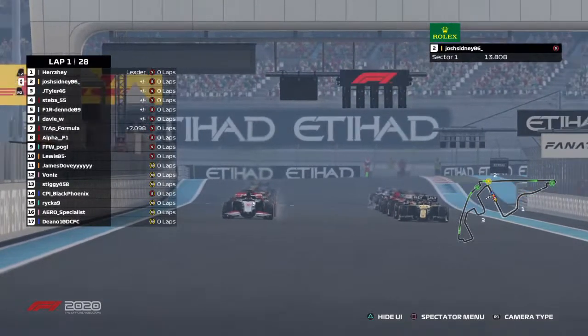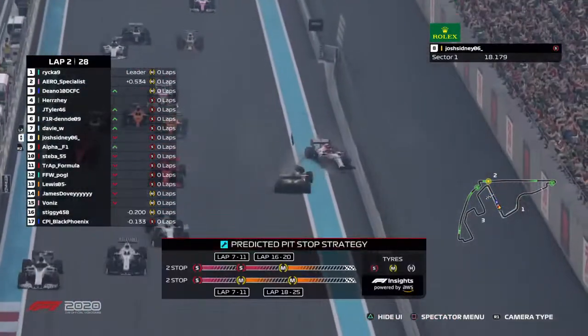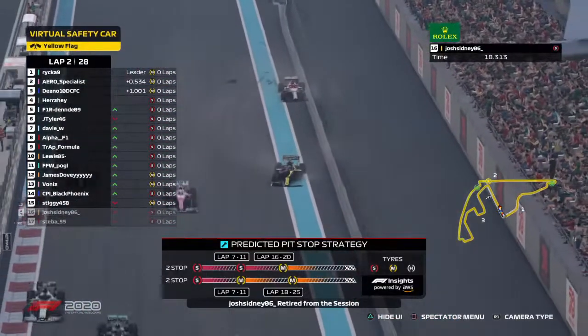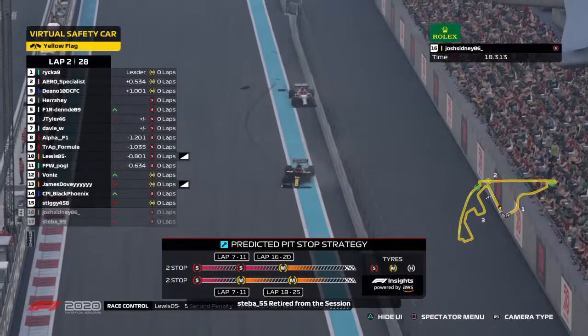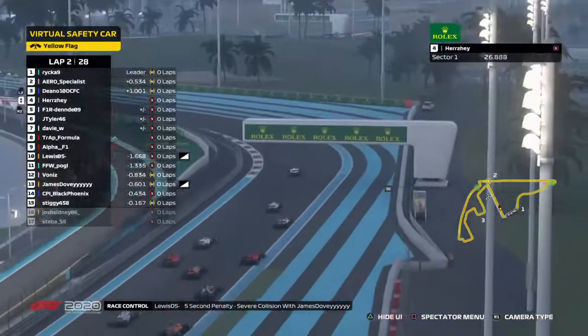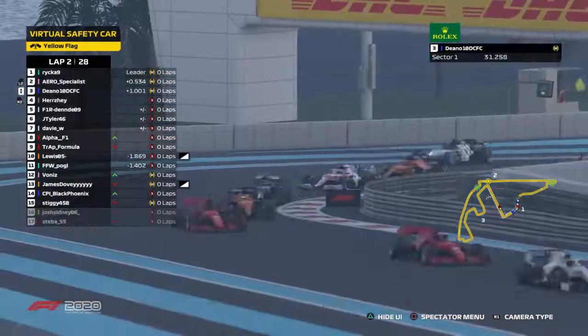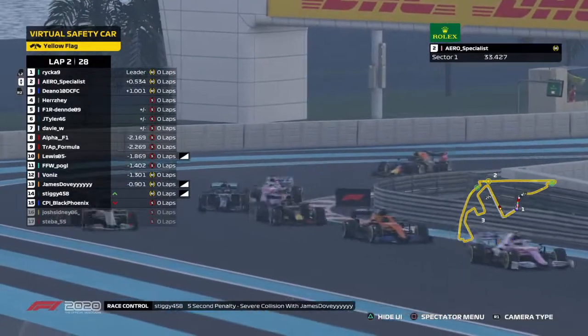And away we go. It's a very good start from the Haas driver Heresy, but Josh and Stabber in the Alfa Romeo are already out of the session, and it's a virtual safety car straight away, and they haven't even made it to turn 1. That is not a good start from the two drivers there, but Trap is now in the lead, and there's more damage to the cars that look like an AlphaTauri and Alpha.